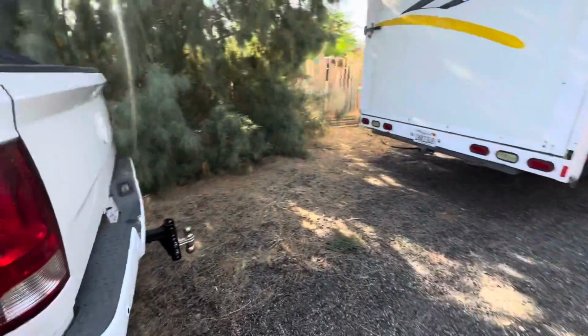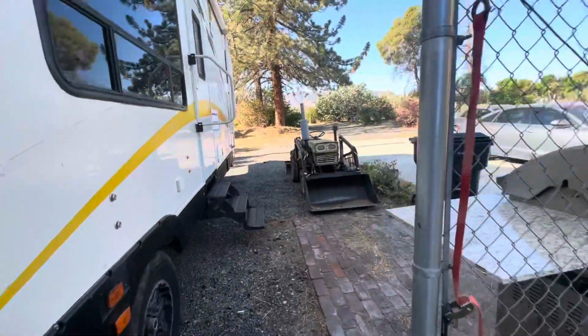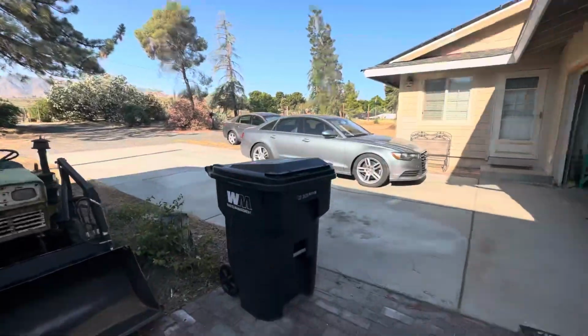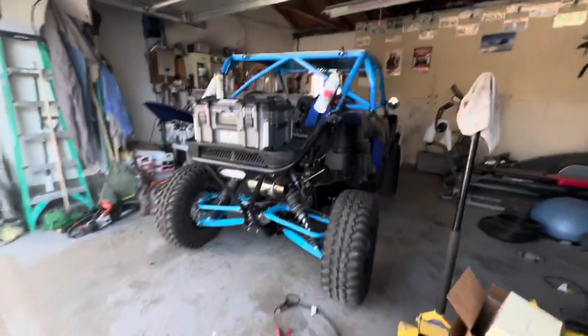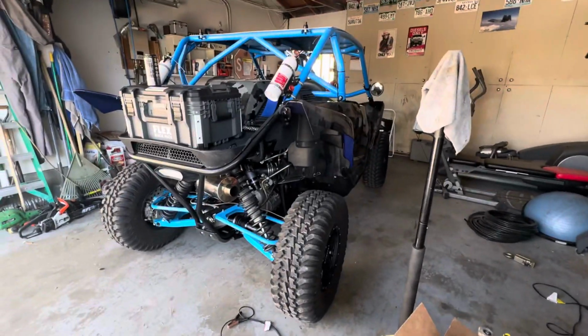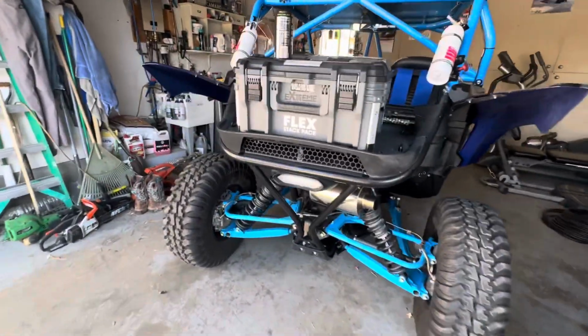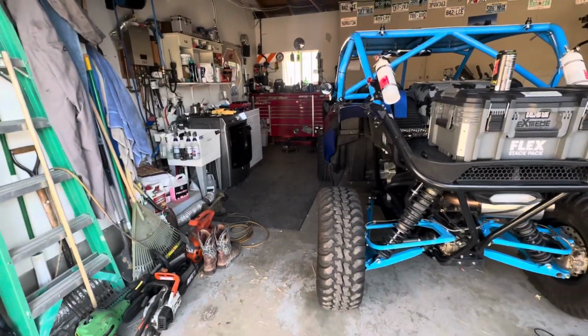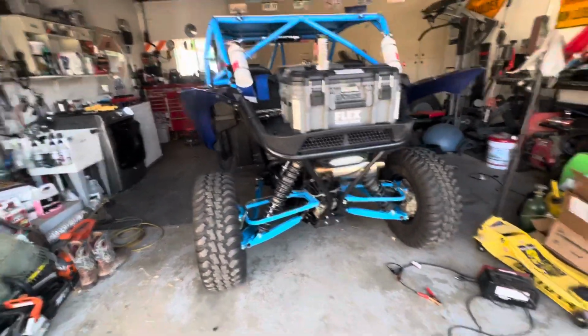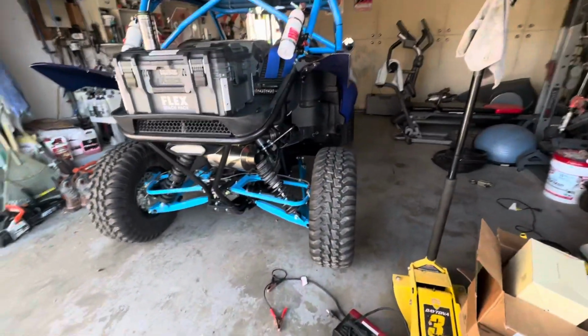Did an oil change on that truck. Did an oil change on the wife's car. And the oil change is done on this. So this beast is ready to rock and roll. I'm ready to go ride.